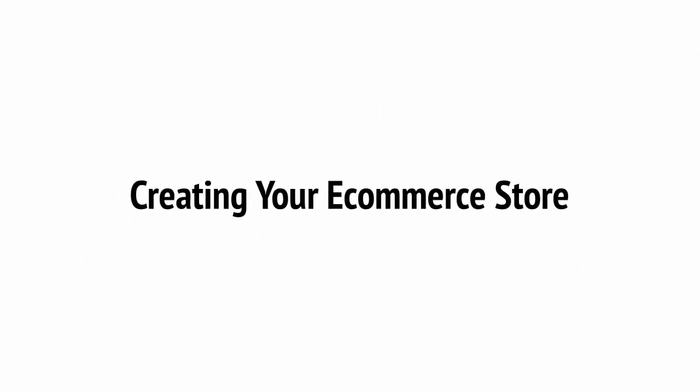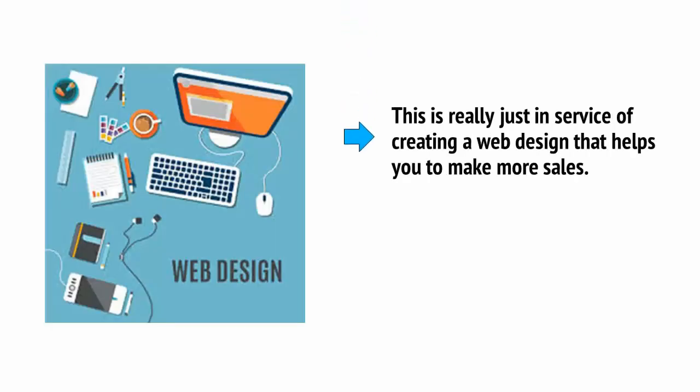When it comes to e-commerce website design, there is a single overriding goal which isn't always true of a regular site design. Of course, that objective is always to try and increase sales and increase profits, and this is probably actually more important. You'll also want it to look attractive, to be functional and easy to use, and to represent your brand in the right manner. But this is really just in service of creating a web design that helps you to make more sales.